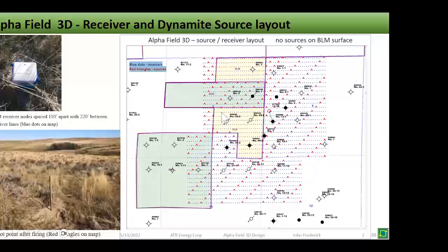So they were 110 feet apart in the east-west direction and 220 feet apart, the receiver lines in the north-south direction. So that it was a high effort, probably about 200-fold. So compare that to 3Ds that were shot in the early 90s that might have only been 12-fold. You mean 12 traces per subsurface point. Now we're up to 200. And that just helps with the signal to noise and the resolution of the data ultimately. So we can go to the next slide there, Scott.